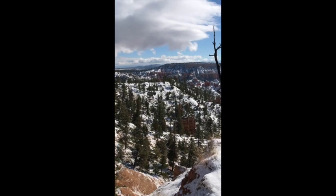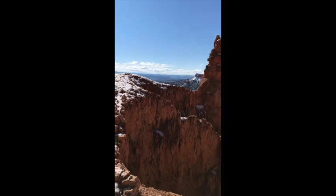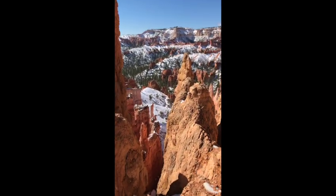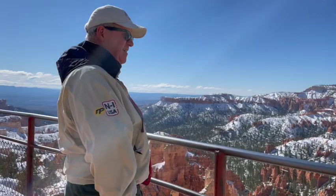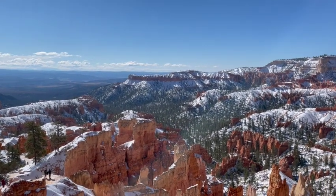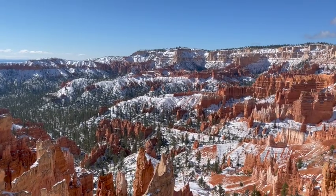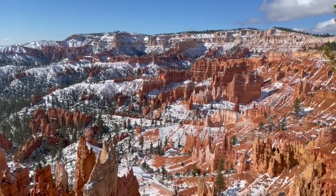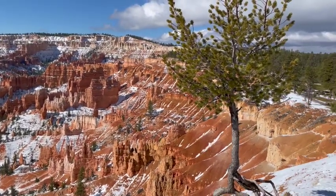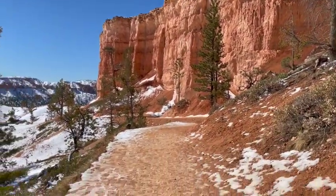Now these views here at Sunrise Point are amazing enough, but when you get over to the Hoodoos and imagine going down in there, and you're going to do it, you will be even more amazed. Look at that. You're going to walk down, down, down. You're going to descend those trails to the very bottom and kind of do a horseshoe. You're going to come back up that rim a little further on down and sort of make a big circle.